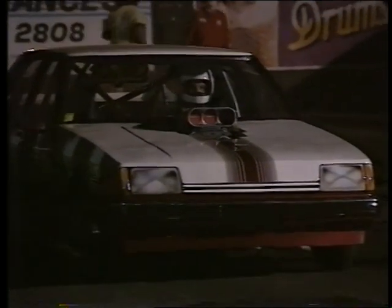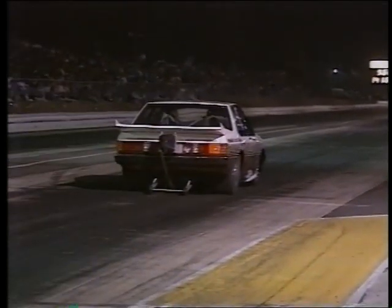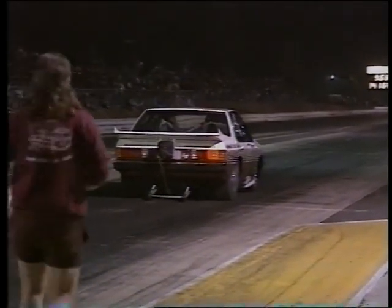Watch on the replay how close it is. It's the terminal speed that's won it for Daniel Stanek by the barest of margins. 151. Kim Peterwood with a 9.59 and 141. We continue on with Billman Performance Superstock Eliminator.